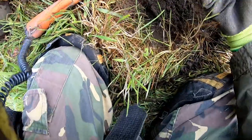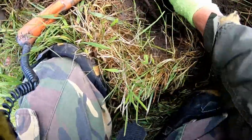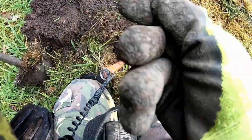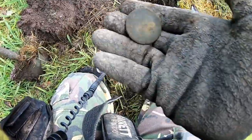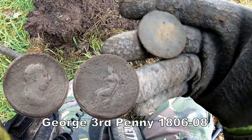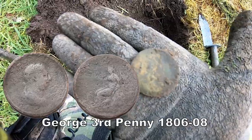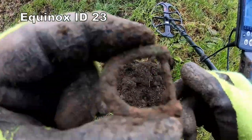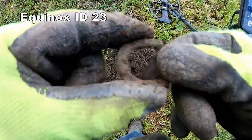Is that it? Oh, it is. There. Here you go. That's a large one. That's a large penny. Size of that. Not cartwheel though. I reckon that's old. 23 small buckle.